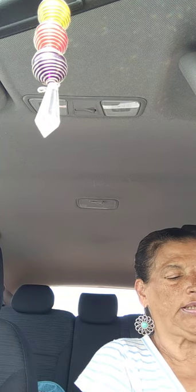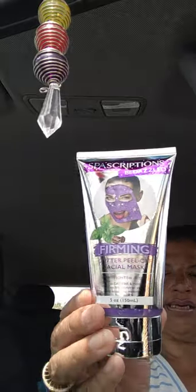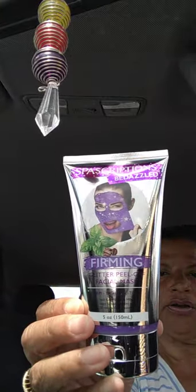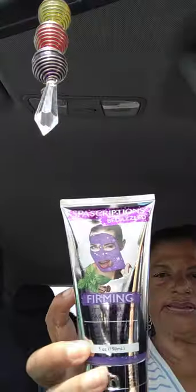I got that. And I came across this Spascription Bedazzle Firming Glitter Peel-Off Facial Mask. Firms, tightens, and tones with caffeine and mint. Helps firm and tighten skin. 30-minute facial treatment, 5 ounces. And look at the bottle. I just love the purple on it. Look at that. I just love it. Love it, love it, love it.